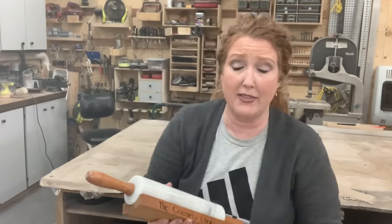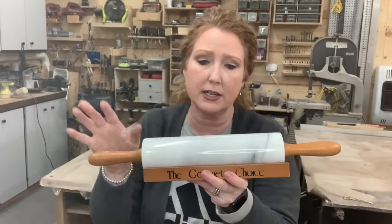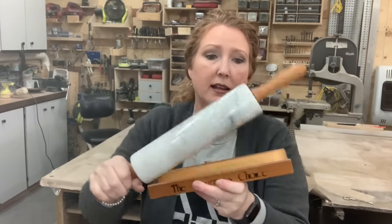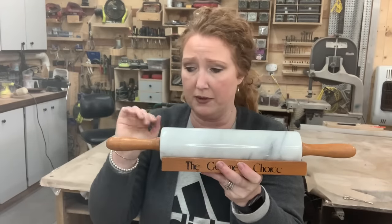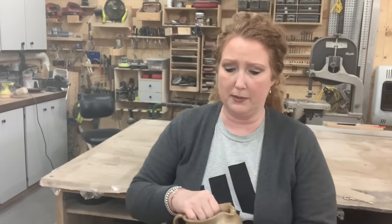And then now that I have that cookie jar moved, I can get to this rolling pin. Now I usually steer clear of these rolling pins, but since it had the stand that went with it for $5.09, I thought it was perfect. So yes, I love when they have the stands. The only bad thing about having to spread out in the workshop is it's spread out on the work table.